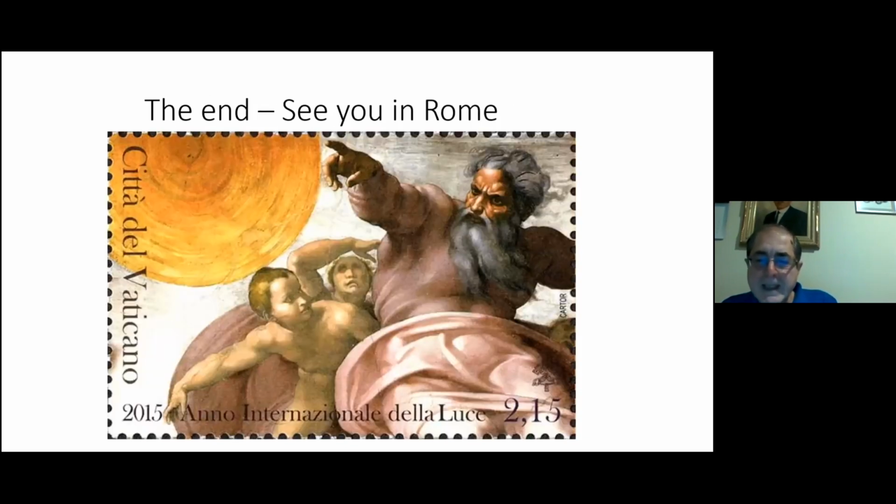This is another stamp which reproduces the creation of the sun and of the planets. In 2015, for the Year of the Light, the Vatican issued this set of stamps. I had so many stamps to pick that I could only choose a few, because definitely there are a lot of stamps of the Sistine Chapel issued by the Vatican, but also by other countries during the years.